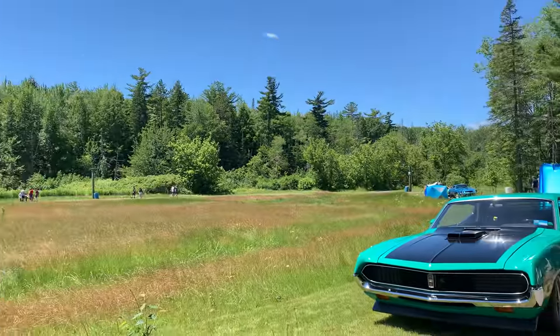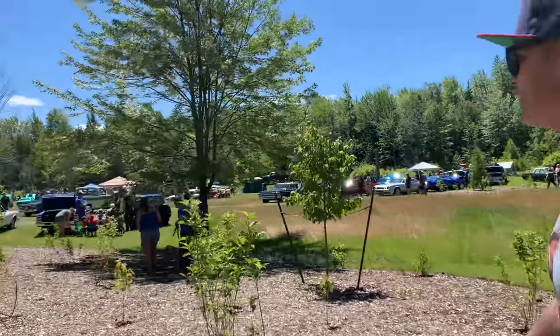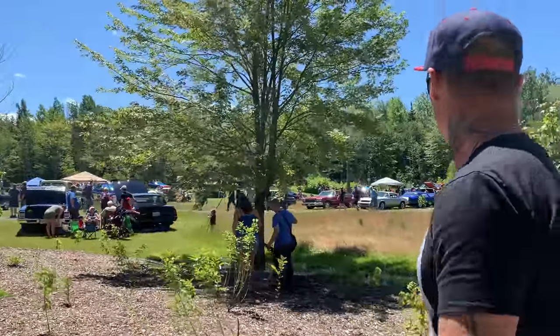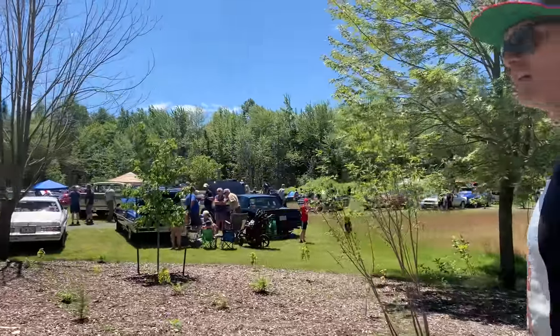Four speed or automatic? Automatic. You know what I was saying. You see the 62 over there, the tail light, the black one, the four door that came in? Yeah, I did actually. Yeah, cool.